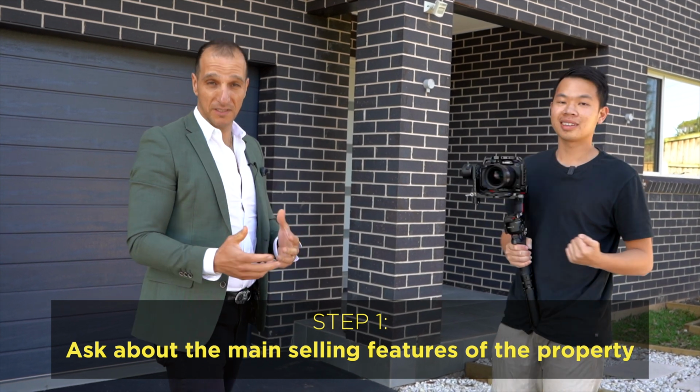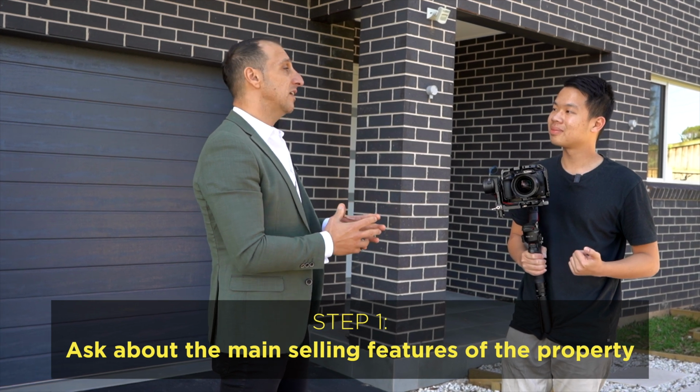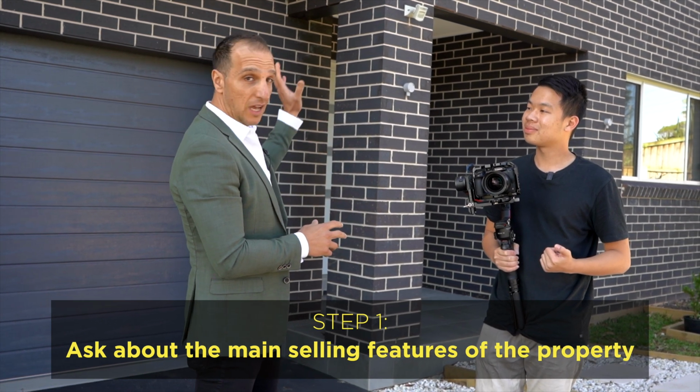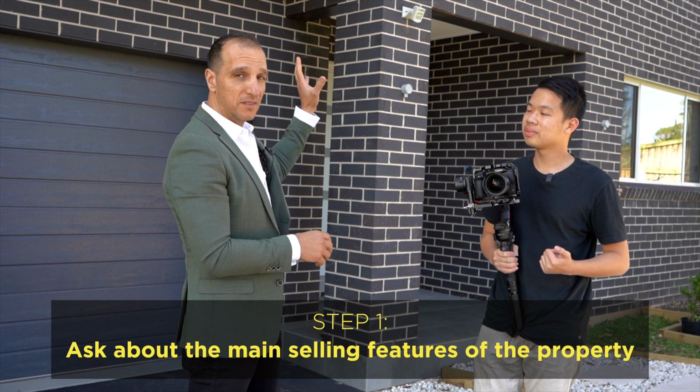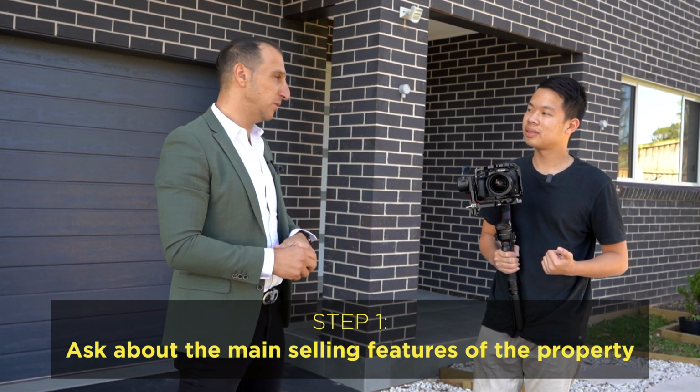Well, with this particular property, what we want to focus on is the large living areas and a large family proportions upstairs as well, because you've got a large upstairs area with a beautiful balcony, and we really want to focus on kids and families with this particular one.